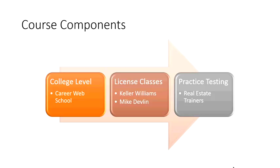Now, I get into discussions with people. They say, well, there's this college level and that college level. What's the difference between this one and all the other ones that I could take? And I've tried other courses, so this is the difference. One, price. My college level package is $9. That's for all 3 courses.